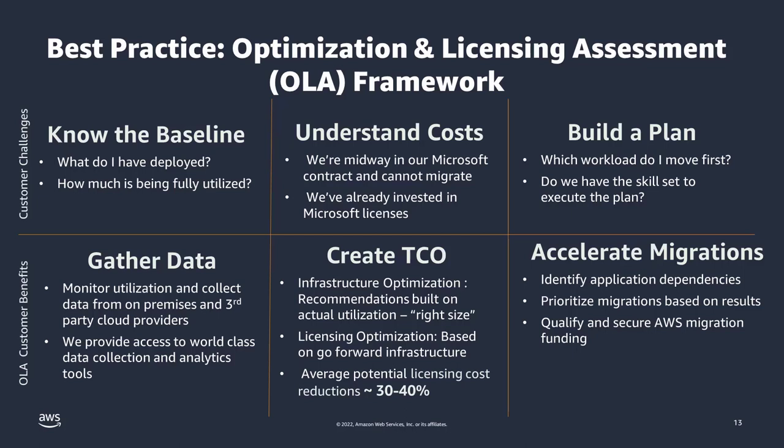We'll collect all the data we need, including the utilization that I mentioned, and we'll essentially create a TCO model for you. Customers often see significant reductions while moving to AWS. Now, the significant area of reducing costs is by ultimately modernizing and getting off your SQL Server and Oracle licenses over to open source.